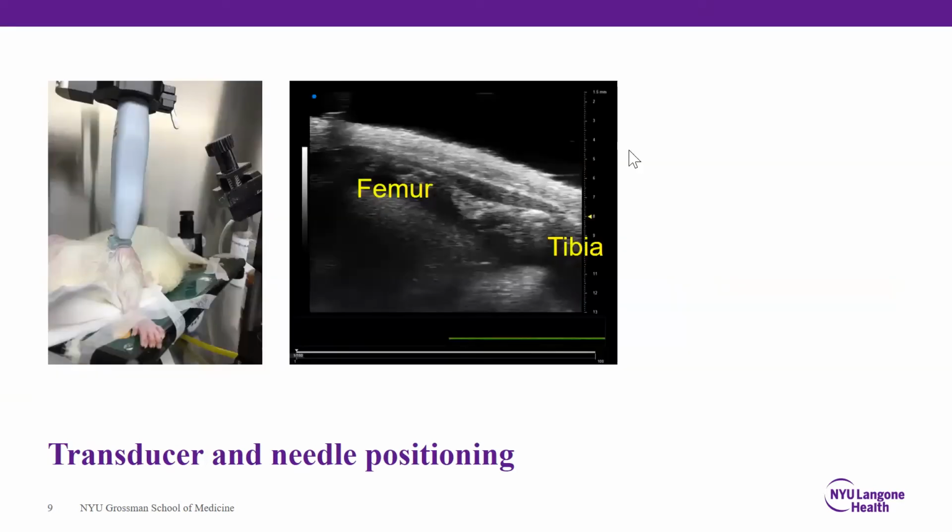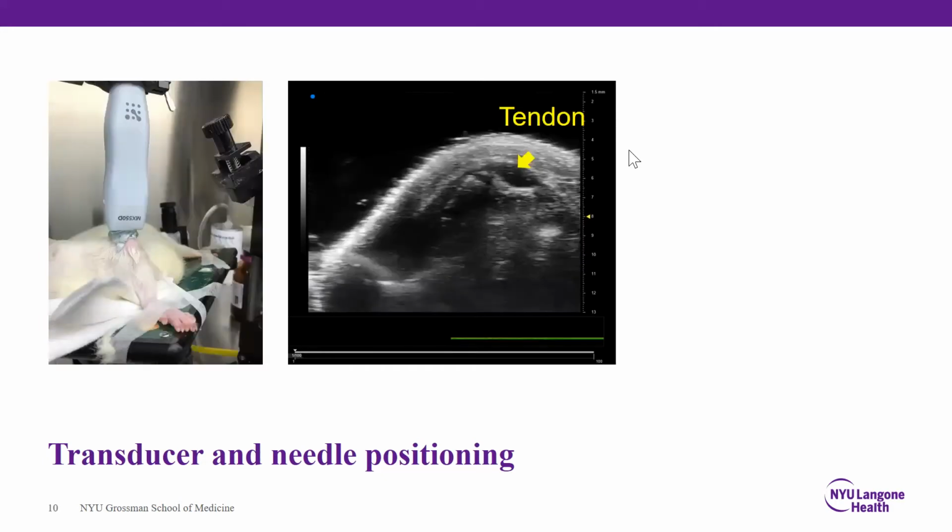Before the injection, we place the transducer parallel to the femur and above the flexed knee joint, as is shown in the picture on the left. In this plane, we were able to localize the patellar tendon ligament that is showing like a dark band in the ultrasound image. Then we rotate the transducer 90 degrees, as is shown in the left picture, to the patellar tendon.